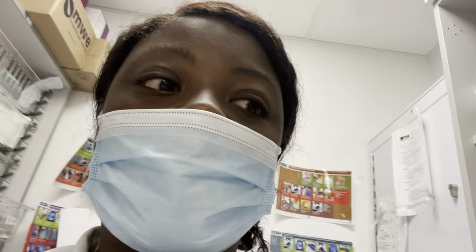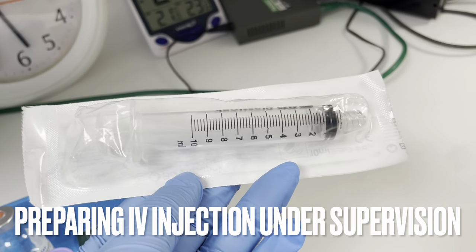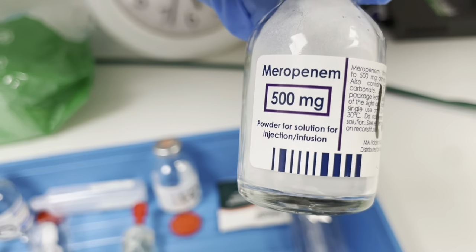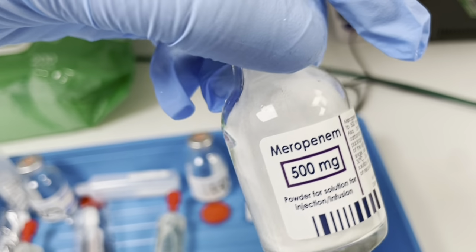I'm going to be doing medications. Sorry if you can't hear me because the AC's on. I'm going to be doing the IV medications, so they're intravenous, so they go straight into the blood system. And I'm just going to literally show you how to prepare it. Right, I'm using the 10ml syringe. Okay, this time I'm going to give meropenem IV, 500 milligrams, and the expiry date is the 7th of the 2025.